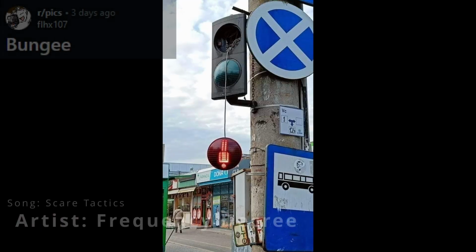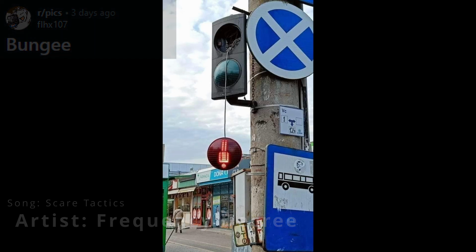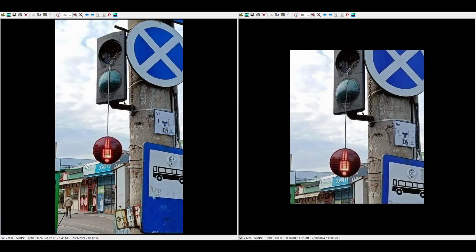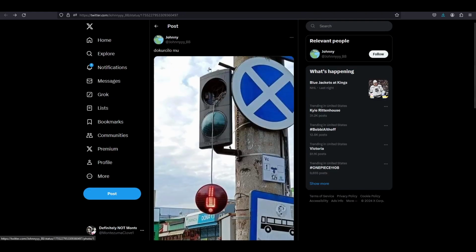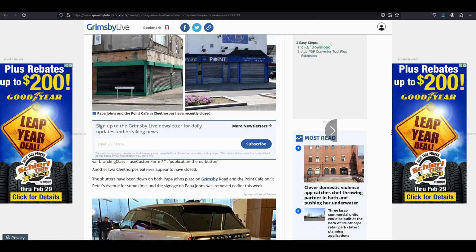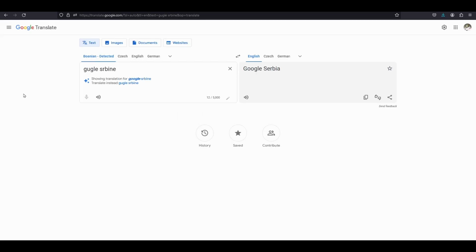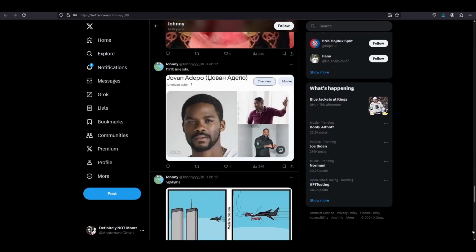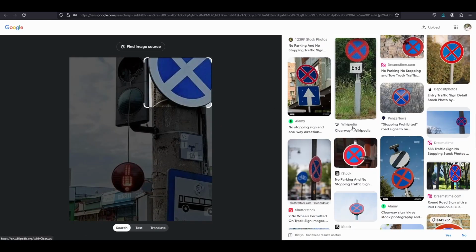Next, I find an image here of a street sign, a walk, don't walk sign, somewhere. It just says Bungee. I search for the image, and I find that this image has been all over the place on the internet. There's all kinds of people making jokes about it, and this and that and the other. I start searching through some of the social media posts, hoping that I'll be able to find the original post, and then therefore with the poster maybe find their location or something.